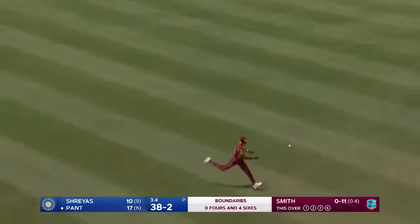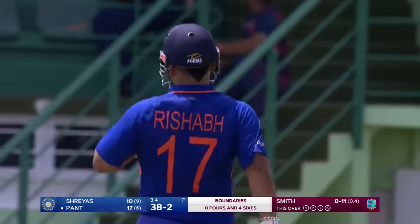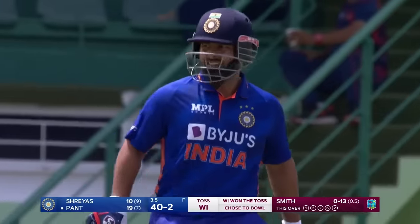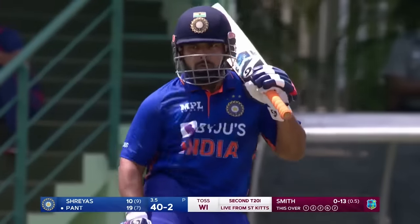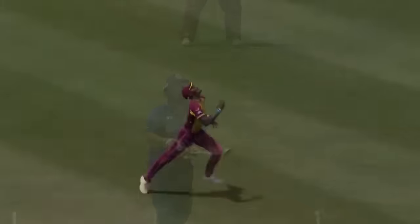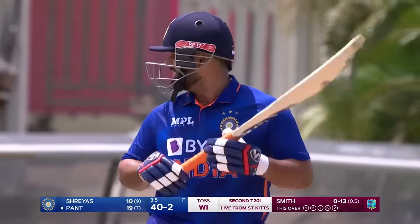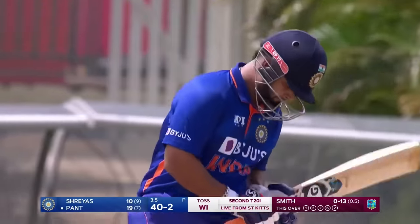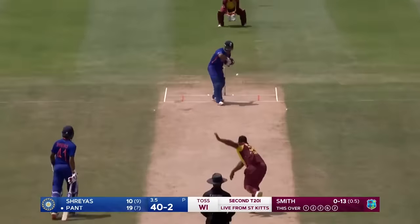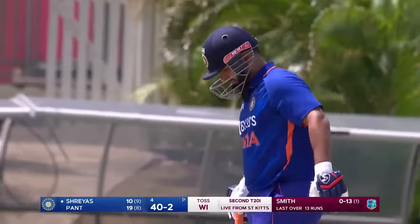There you go, it's in the air, just out of reach. And they get two though. I reckon there was a chance of completing this catch. Alzari Joseph just taking his eyes off the ball for a moment, slowed down. Ball hung in the air for a long time. Of course, the wind would have blown that back into Alzari because it comes from that northeasterly direction. End of the fourth, 40 for two.